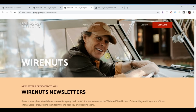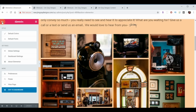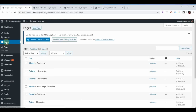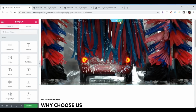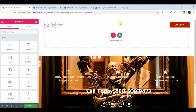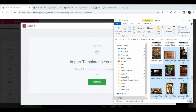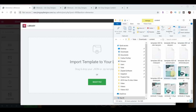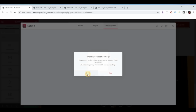So we come over here, we can see that nothing's there yet. So let's go back to Elementor. Exit to the dashboard. We're going to choose Pages. And this is the Wirenuts. Edit with Elementor. And now we can delete all of those. And now we'll click on the folder. We're going to import. And then we're going to find that particular template, Wirenuts. Drag that over. Insert. Click No.